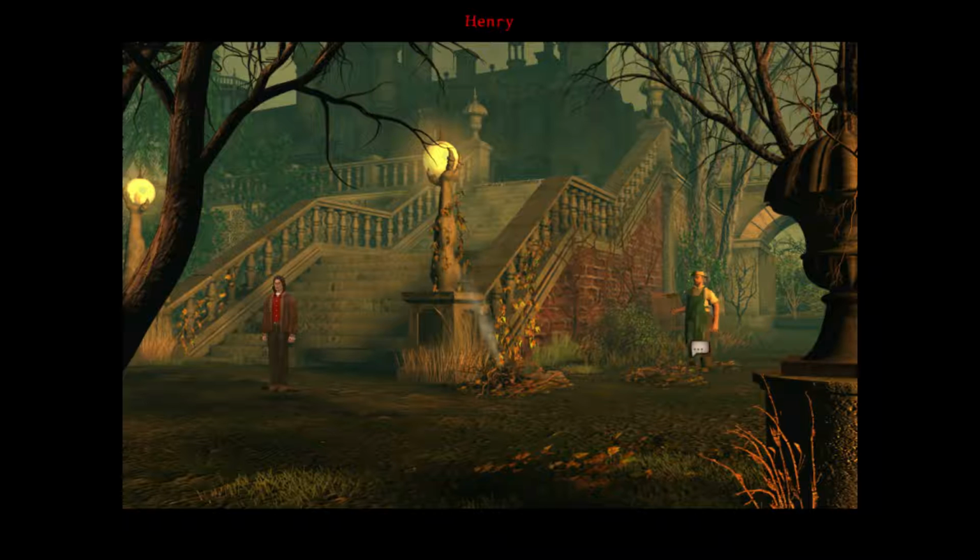Here we have Henry burning leaves and the slow stuttering away. Man, that frame rate is bad. That's like 1 frame a second.